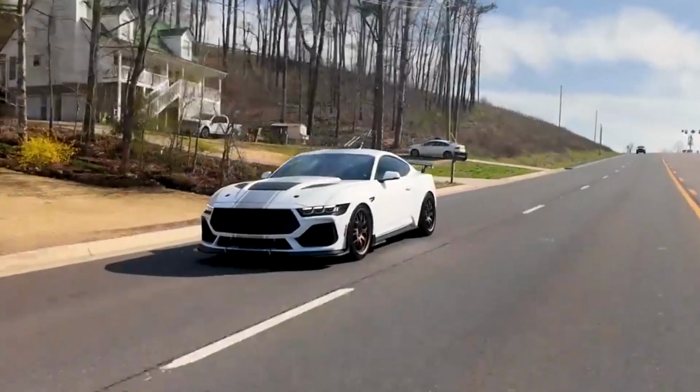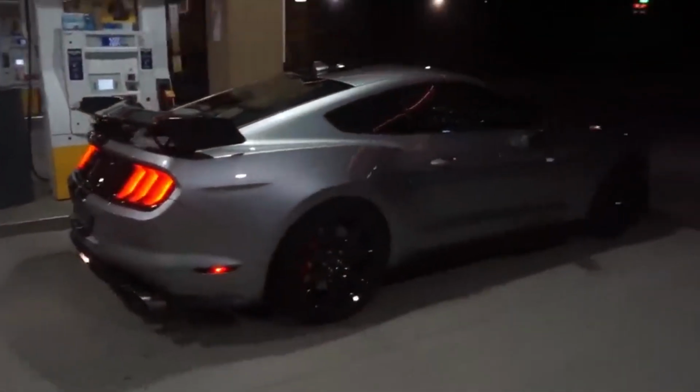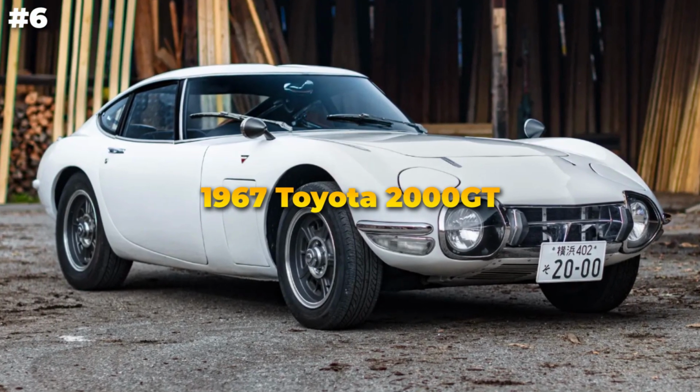Shelby's ability to push the Mustang platform into new territories without losing its soul is what makes the SuperSnake truly radical, a fusion of heritage and relentless performance. Number 6. 1967 Toyota 2000 GT.